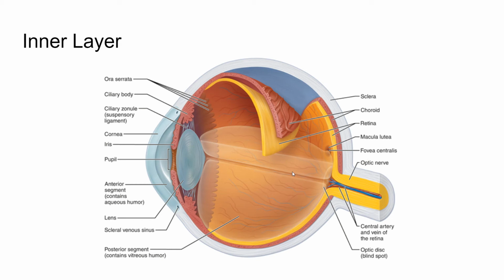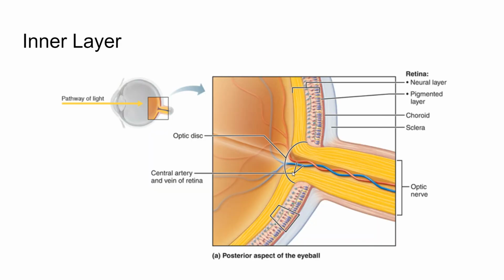And it has a two-layered membrane, which I think we can see here. Yep. There is the neural layer and the pigmented layer. The pigmented layer is what is absorbing all of the light energy, and it keeps the light from scattering. The neural layer actually contains these photoreceptors, and these photoreceptors are sending that information to the brain.